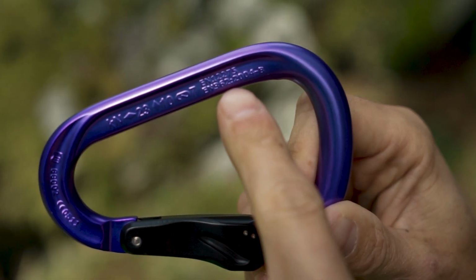All models are certified according to EN 12275 and EN 362, which means that they may be used as personal safety equipment for mountain sports as well as for industrial work safety. The HMS Rondo with Slide Autolock is the perfect carabiner for any rope application. Besides its speed, it convinces with an absolutely intuitive handling and a manipulation-safe construction. In line with our philosophy, this carabiner is 100% made at our production site in Austria.